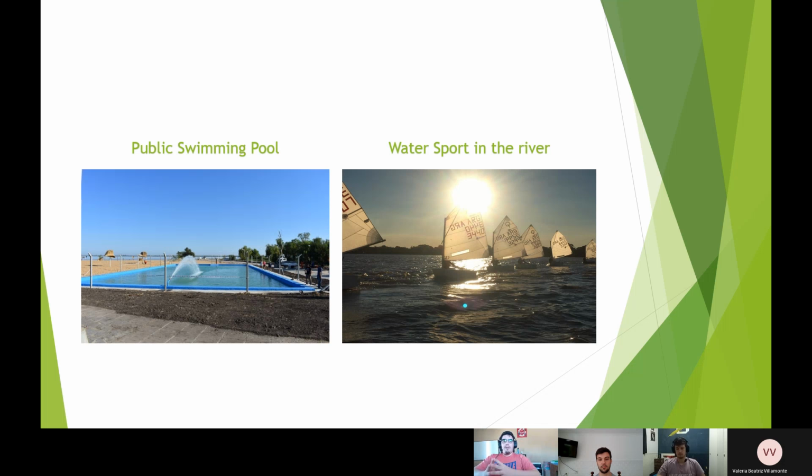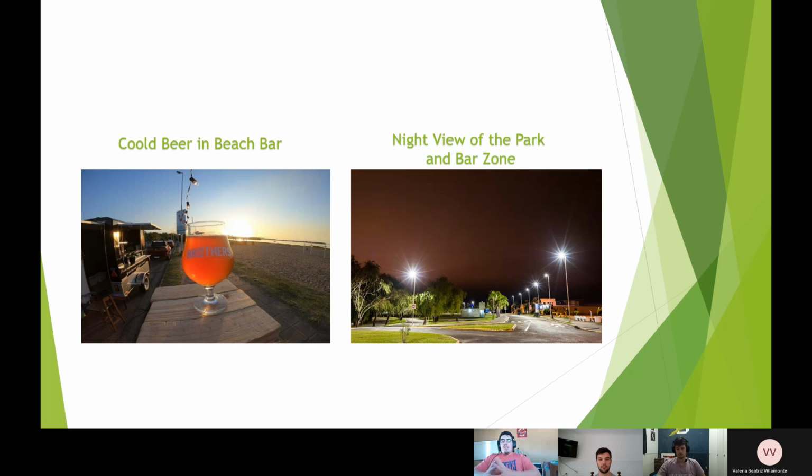But this doesn't mean that you can't enjoy the river, because you can do a lot of water sports, like sailing, rowing, water ski, and other options. There are really a lot of things. If you don't like the hot sun and the warm, hot sand, you can wait for the night.